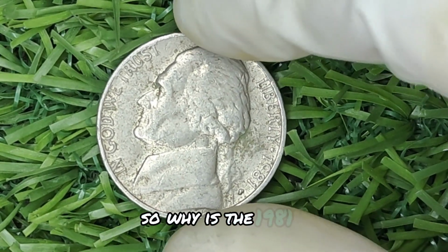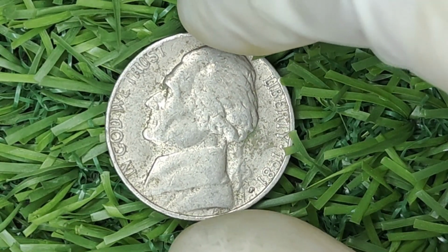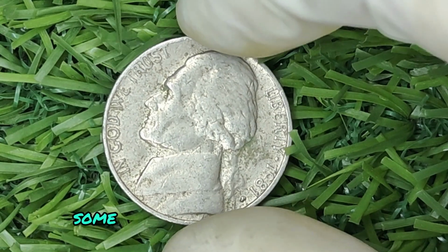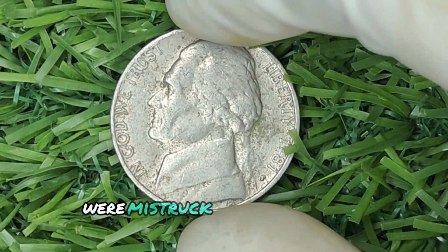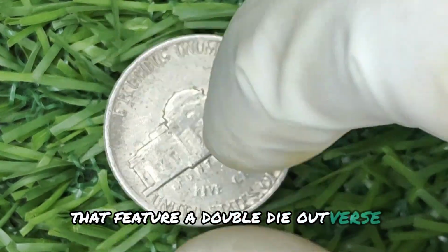So, why is the 1981 P Jefferson nickel worth $1.5 million? Well, it all comes down to a minting error. Some of the 1981 Jefferson nickels that were struck at the Philadelphia Mint were misstruck, leading to a few extremely rare examples that feature a double die obverse.